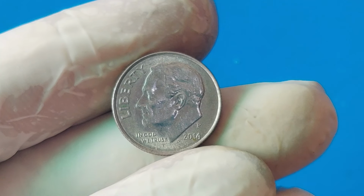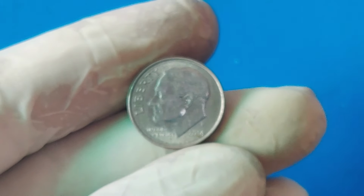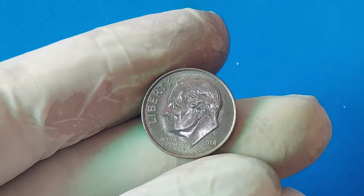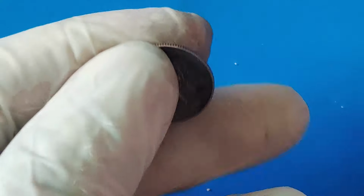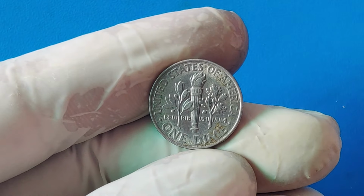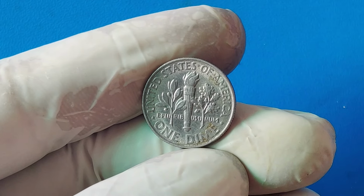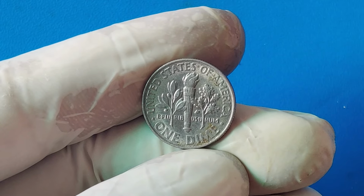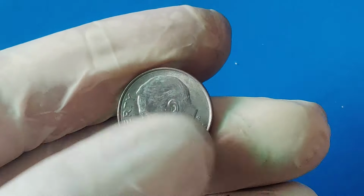We've got an exciting topic. A dime that's turning heads in the coin community and could be worth a staggering $32,100. That's right, folks. We're talking about the 2014 P mintmark dime. You won't believe how much this little coin has skyrocketed in value. And today, we'll be diving into why this is happening and what makes this coin so special.